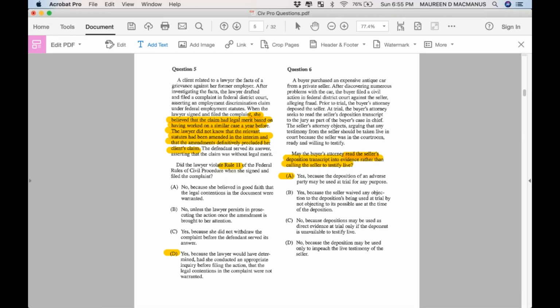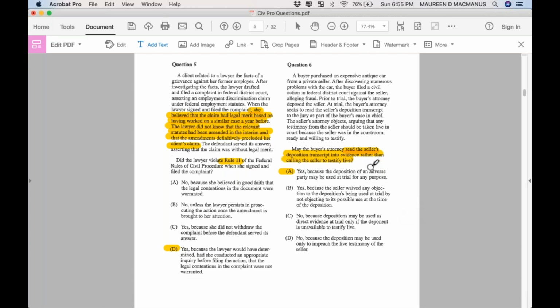C, no, because depositions may be used as direct evidence at trial only if the deponent is unavailable to testify live. That misstates the law. And D, no, because a deposition may be used only to impeach the live testimony of the seller. And again, that misstates the law. So A is our correct answer.